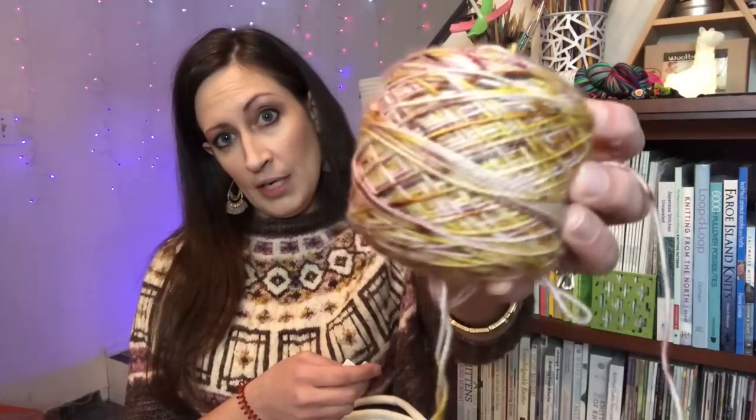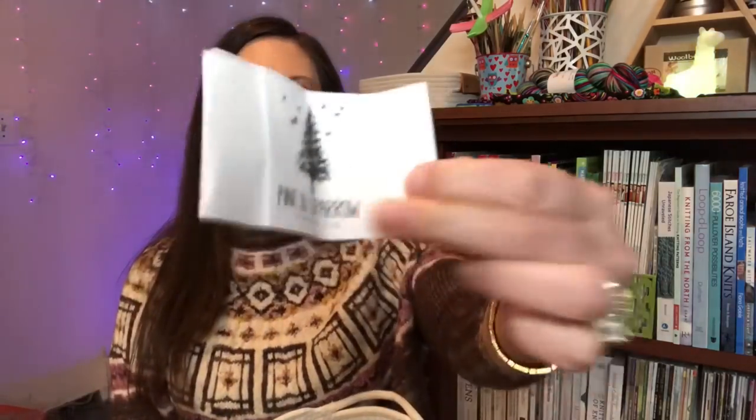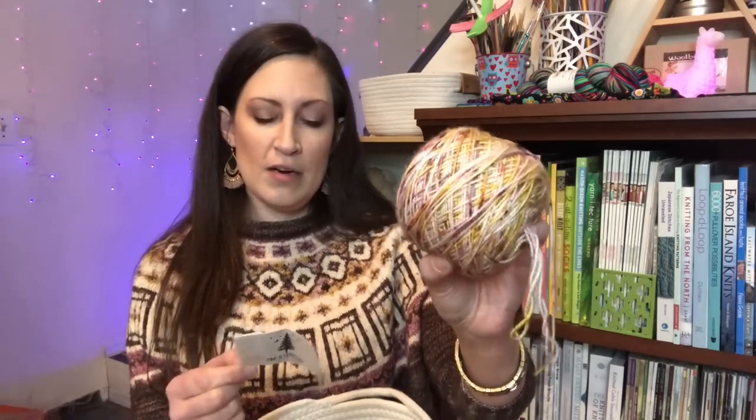And then this one, a beautiful sock yarn, was something that I picked up from a small business at the Long Island Fiber Fair. She is Pine and Sparrow Fiber Co. This is her high twist sock base, and the colorway is called Solar Flare. I picked it up, I want to say, in 2018, so I don't know if this colorway would still be available. This is the only yarn I have purchased from Pine and Sparrow, so you guys could look, and she may or may not still have it.